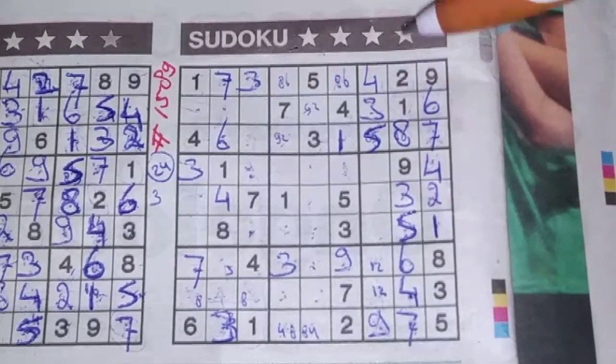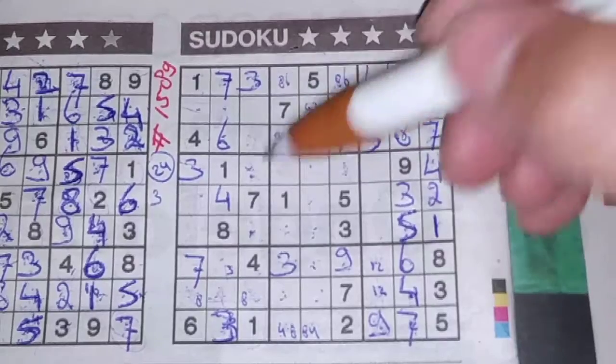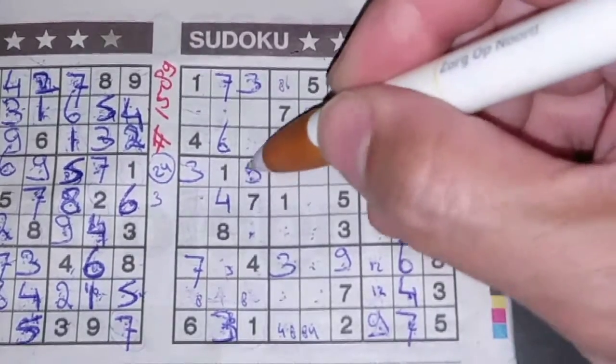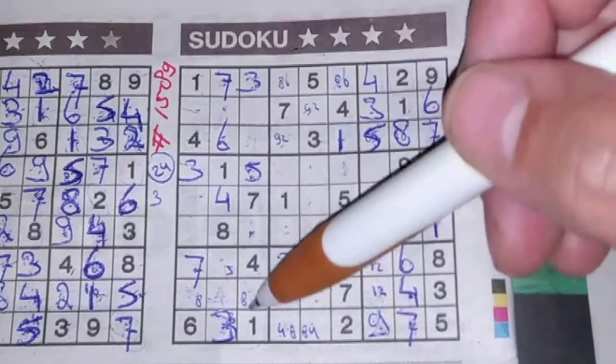8, 6. 5 in this row, 5 in the middle row, so in the row above, the only place for the 5 should be there. 5, 5, yes.